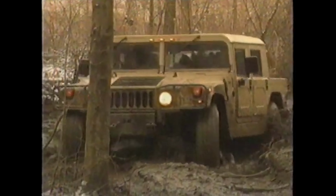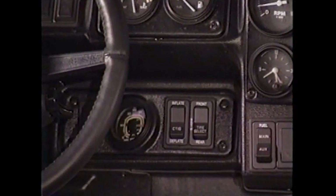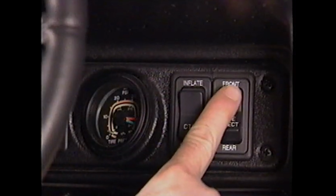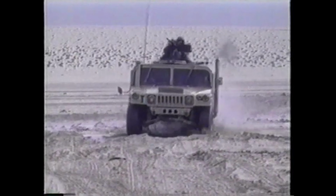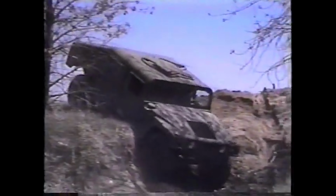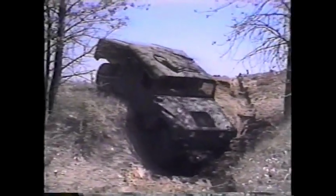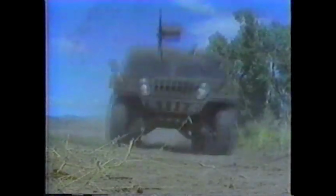The civilian version of the Hummer was built to the same specifications as the military vehicle. In fact, it was built on the same assembly line. The interior was really the main difference, having that modern 80s aesthetic. But overall, you were getting that true military experience with the civilian Hummer. Now, whether that true military experience is something you actually wanted is another story entirely.